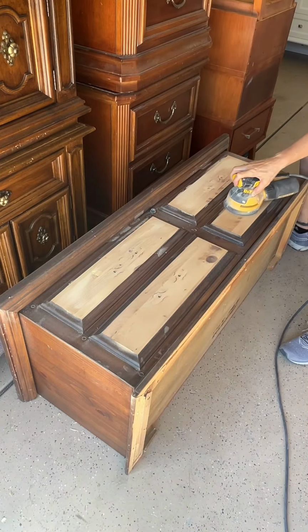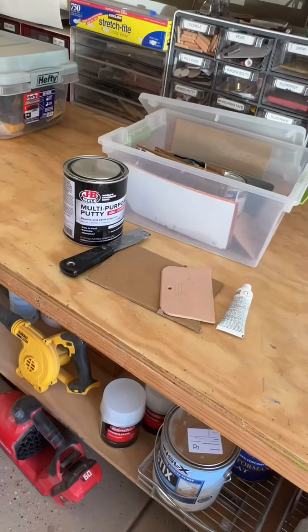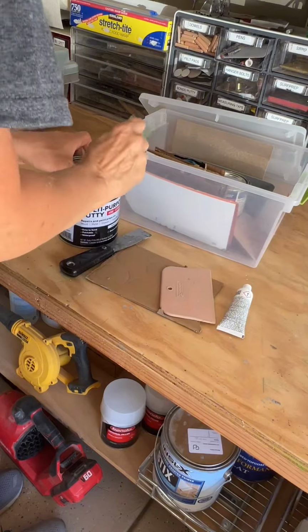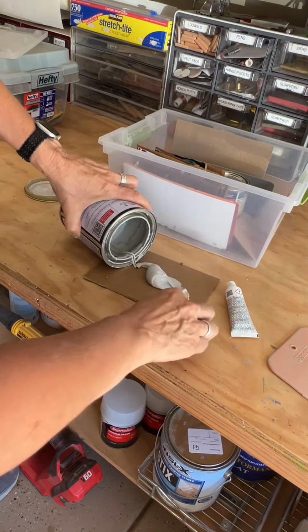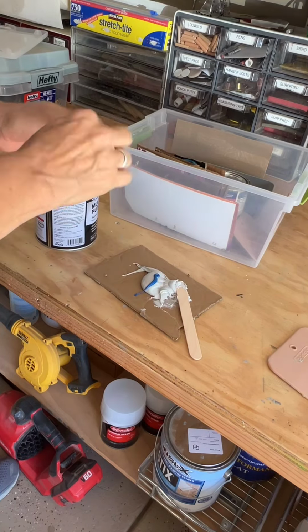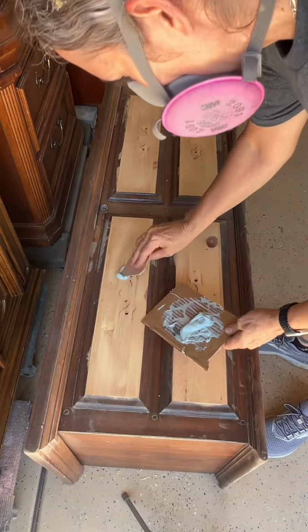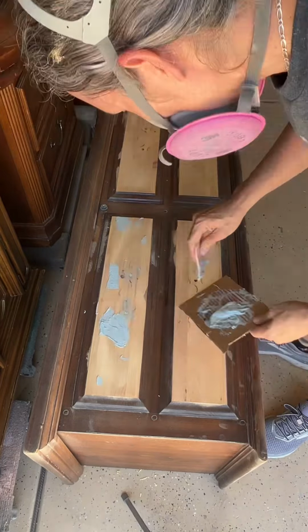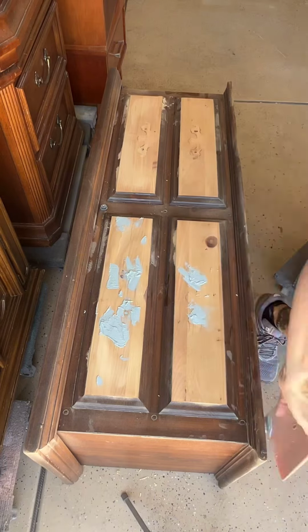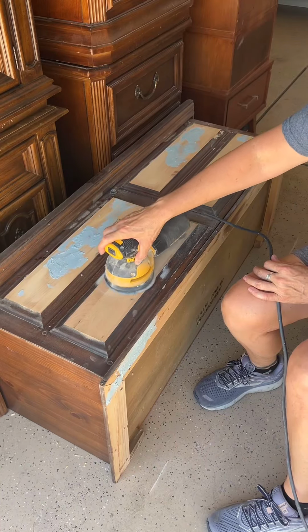And the front of this is pine, although the inside, of course, is all cedar lined. So pine is a soft wood and has tons of knots and then dents and dings and everything. So I'm mixing up some Bondo, or J.B. Weld's version of Bondo, and I'm going to fill in those holes that are there from the hardware that had been. And then I also put some Bondo in some of those knots just to get rid of the cracks and things that are in knots.